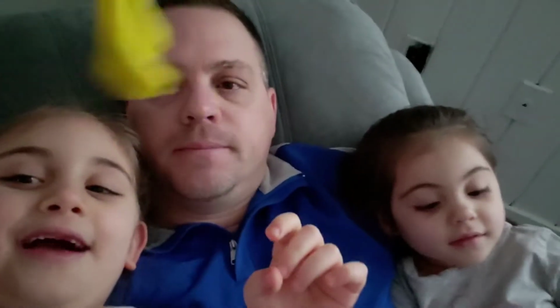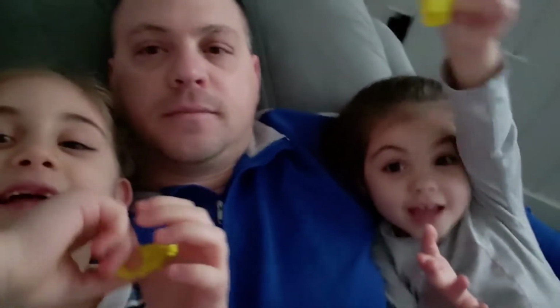Hey everybody, I'm with my two daughters today, Chloe and Sophia. And we're in Gavin's room. I was hanging out in the chair, figuring out what I need to do today on Sunday.